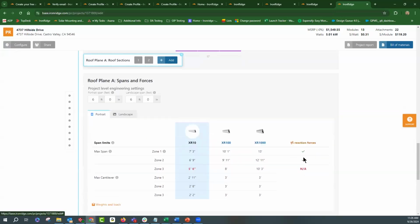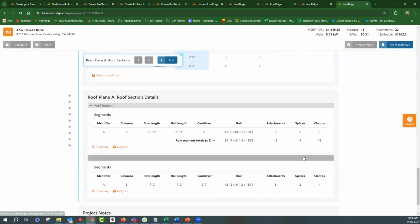Okay. Once the spans and forces is completed, we will provide a roof section details, which essentially is just a summary around what we just entered into the design phase. And you can see that it breaks it down. Roof section 1 has 5 columns, and the rail length is going to be 18 foot 11 inches. Cantilevers, how many rails you'll need for this system, attachment splices, clamps. And because we have 2 rows of that, that's why it's multiplying it by 2.